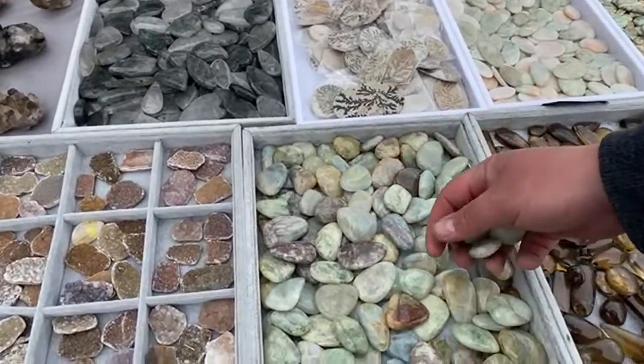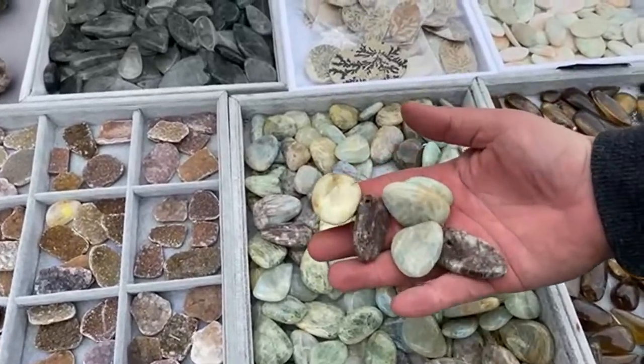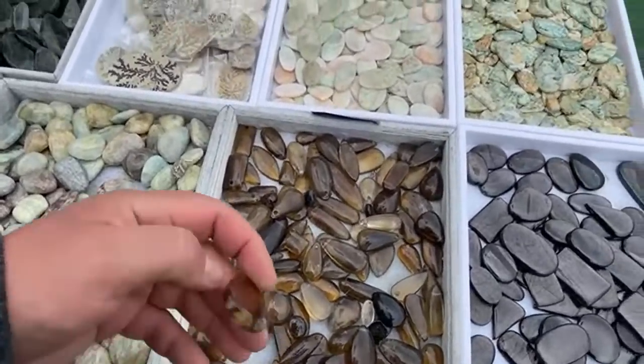And is this Aquamarine right here? Yeah. I'm gonna grab a scale. That's what I'm talking about. Nice. He's going to grab a scale. We're going to weigh it out. Some nice citrine here.